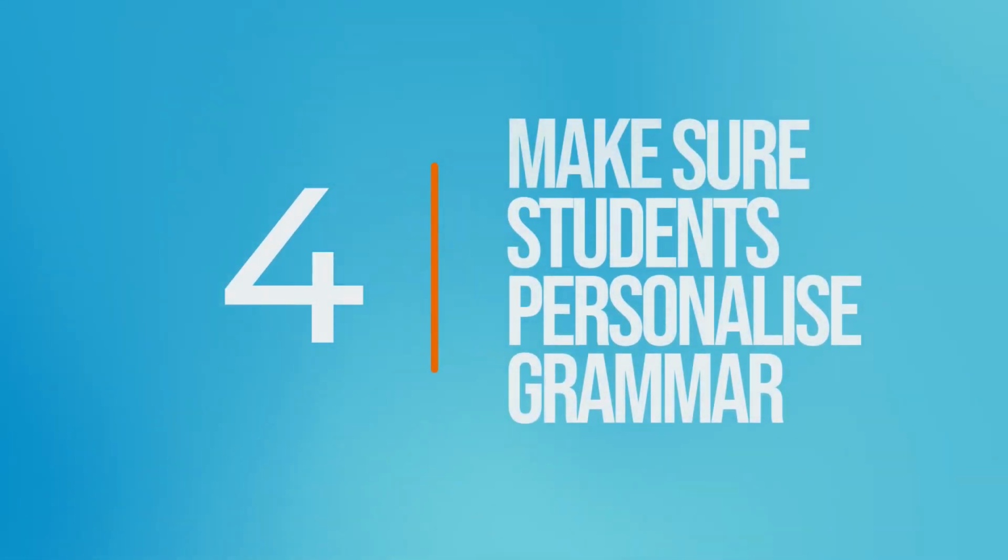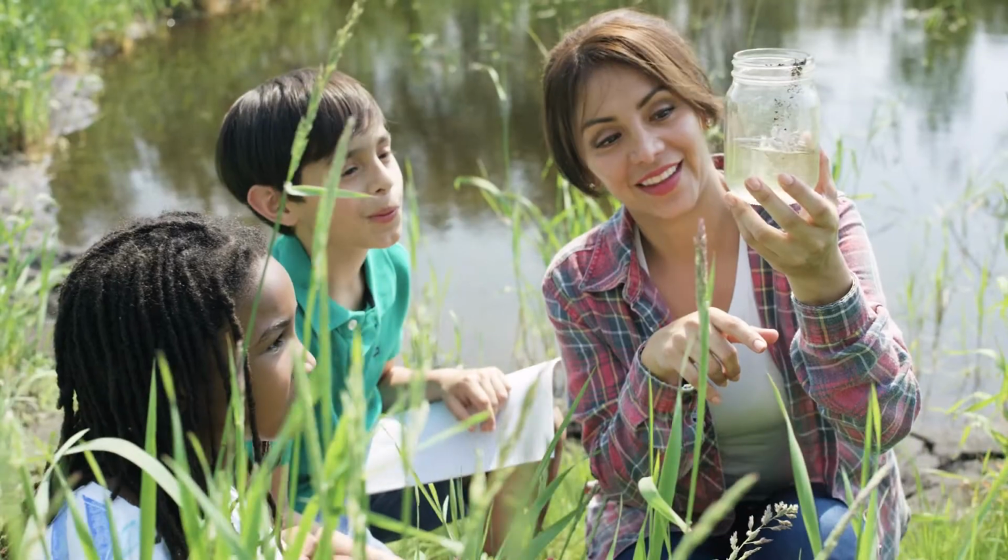Tip number 4, make students personalize the grammar. We've been talking about ways to try to make grammar clearer and more memorable to the students, right? But we also need to check if students have really understood and are able to use the grammar point on their own. From my experience, one of the best ways to achieve both aims is to encourage learners to personalize the language we are teaching as often as possible.